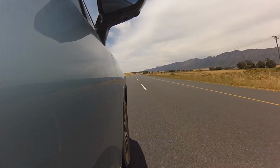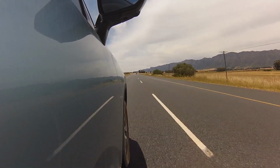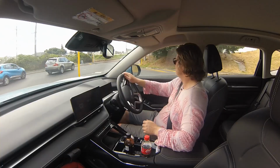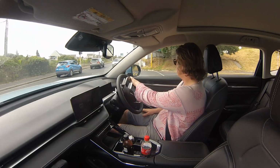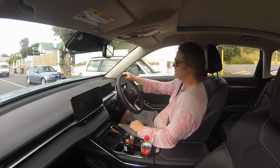And this tells you what Forester is missing out on with not having the turbocharged version of the Forester. They really have missed a trick in that regard. As I say, that there's the classic Forester. I mean, the looks on there is brilliant.